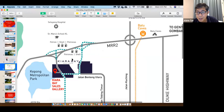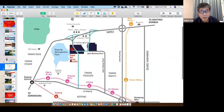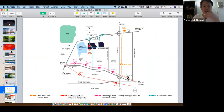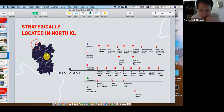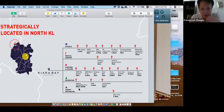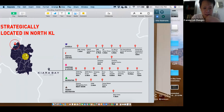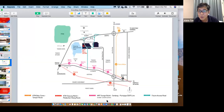Okay, one more question. How far is AWA residence from the nearest LRT station? Okay, regarding this one, actually it's not an LRT station, it's an MRT line too. It's about 1 kilometer away. 1 kilometer away. So Kun, can you share this one?